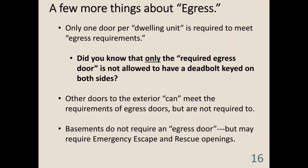Guys, do you have any other final comments here? Escape and rescue openings and egress.